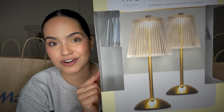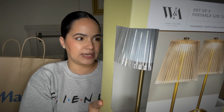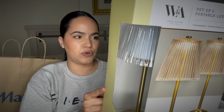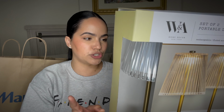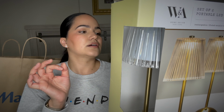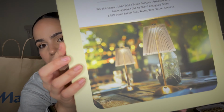And you can charge them. So it's a set of 2 lamps. It's touch control, and it has a diamond acrylic shade. It's rechargeable, so it comes with a USB cable, and it has 3 color modes. So it has cool white, warm white, and neutral. Look at how adorable that looks.